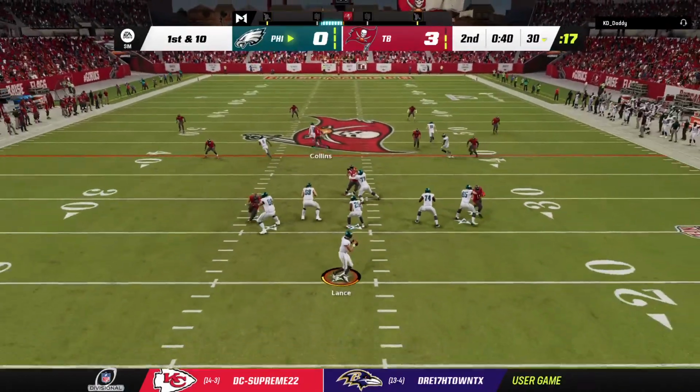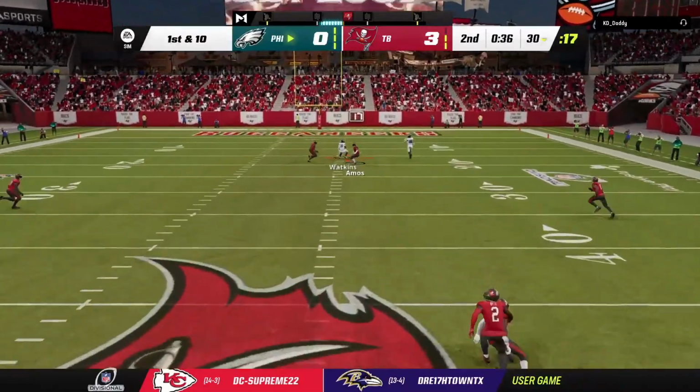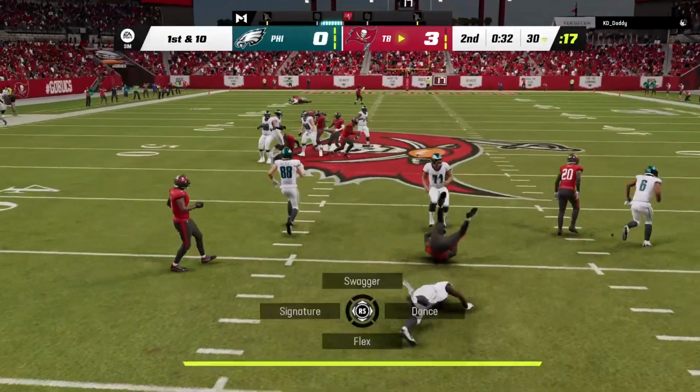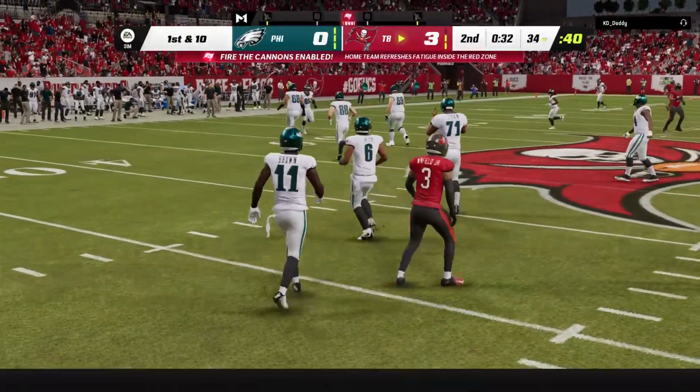Kind of seems like they've been sleepwalking and still sitting on 0 points. And it's not always making an adjustment. Sometimes it's just... And this throw will be intercepted. Picked by Antoine Winfield Jr. And the Bucs are going to get this back to their own 34-yard line.